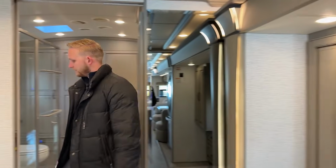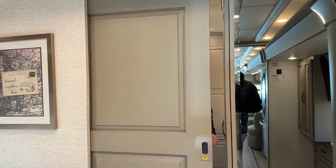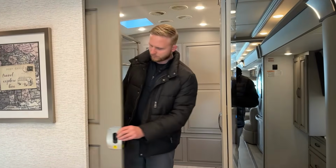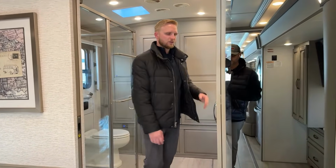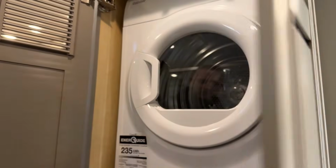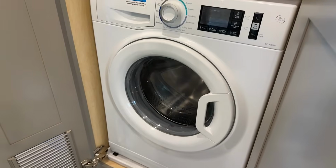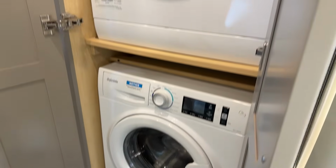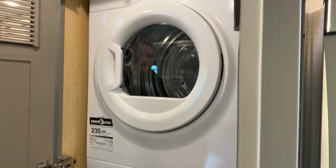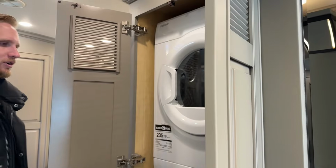All right, so now we'll head on back into the bathroom. So we're gonna have a pocket door right here. And this one was optioned with the washer dryer. So in our closet right here, we're gonna have a stacked Splendid washer dryer. Now, if you wanted one of these without a washer dryer, or if you were interested in this coach, but you don't wanna have a washer dryer, we can get rid of these. We can put hanging storage in there instead. Really simple.